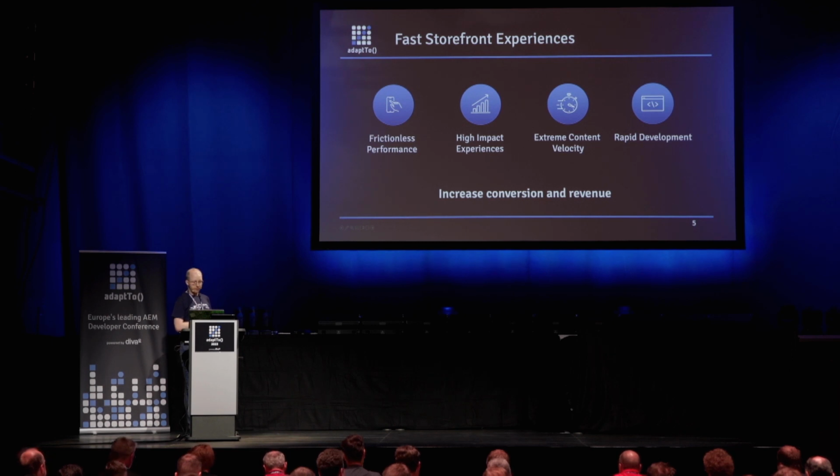So I'm primarily going to talk about document-based authoring today. So authors can achieve a very high velocity with building or creating new content. Same applies for enrichments and for development as well, since we massively reduced the complexity of the whole stack compared to AEM.